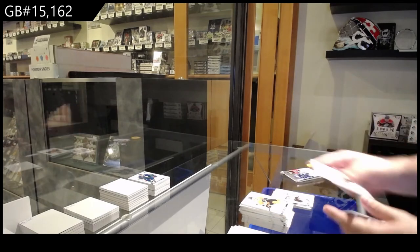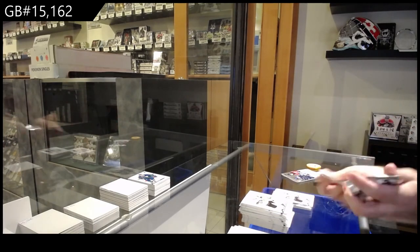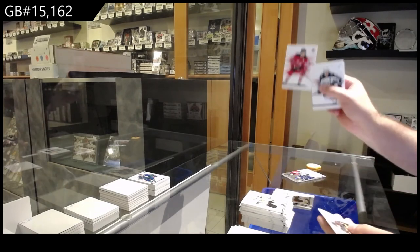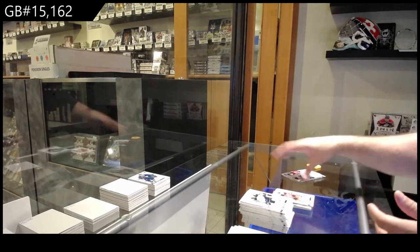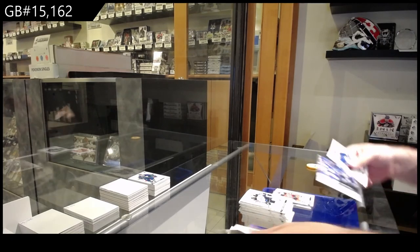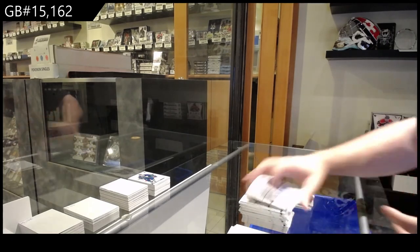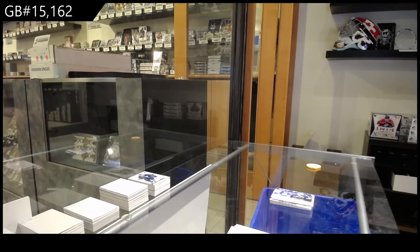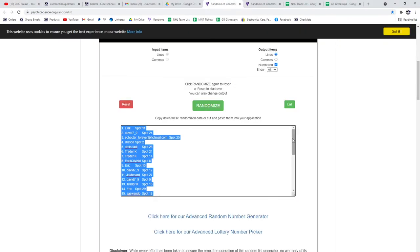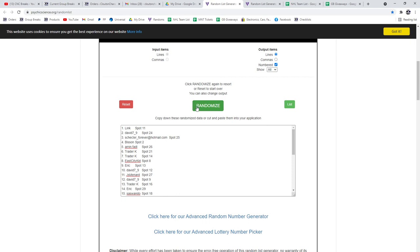Marchessault for the Vegas Golden Knights, Limited. Taylor Hall, Red Limited for the Devils. And last, Moments of Stamkos for Tampa. And let me get the random ready for the 15,000. The top person will get the spot for 15,000. Best of luck, three times.